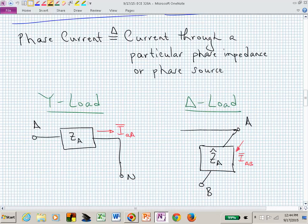So the question was, why are you labeling that I sub little a capital A? Because I don't even see a little a on that diagram. So I'm implicitly assuming that other part of this circuit is here, and that's the current flowing in the transmission line from little a to capital A. And where is that current here?